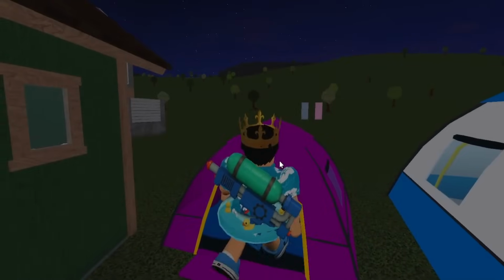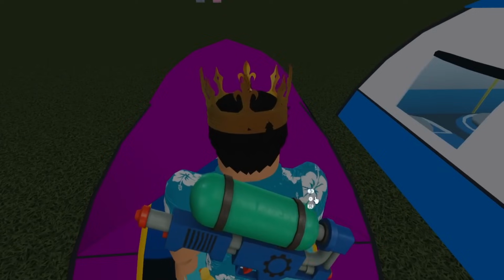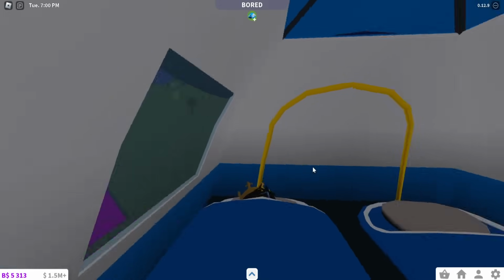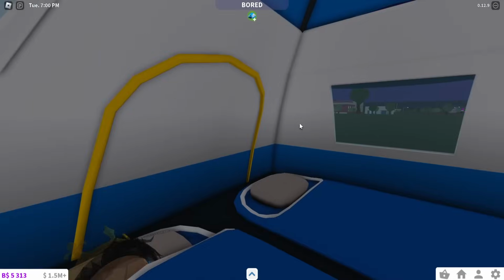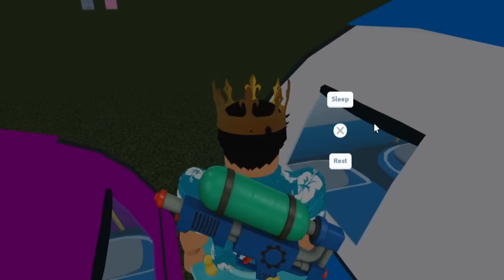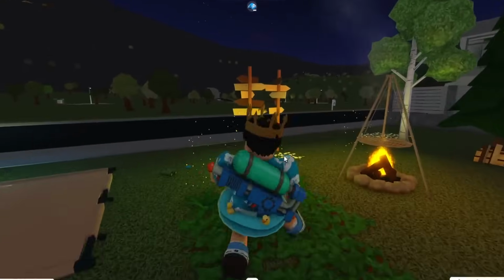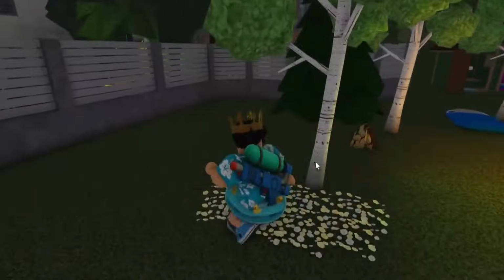If you're an adult or a teenager or older, you can't sleep in this tent. You just can't. But if you're in the double tent, of course you can sleep in this. And once you sleep in it, it closes up. I think you can actually close these like blinds or whatever. So that's everything. Oh, here's the bench. Just a regular bench. Now what we're gonna do is some bug catching.